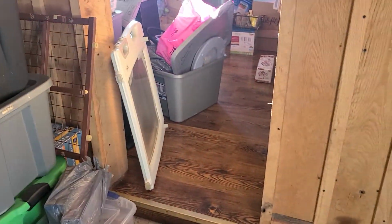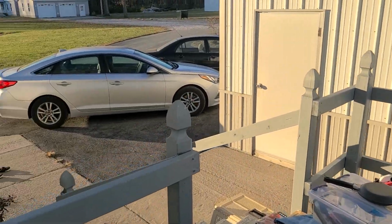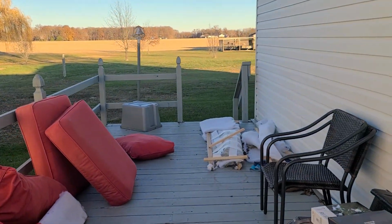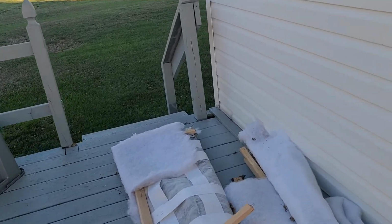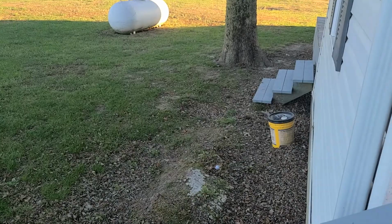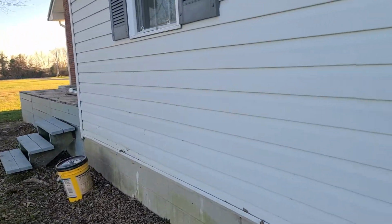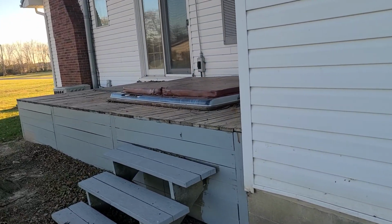Okay. Anyways, this is the back porch. Didn't show you my mom's room because I forgot, or the bathroom. But anyways, there's a porch connecting to the outside of my mom's room, and there's a hot tub that we are going to be fixing up this weekend to make sure it works.